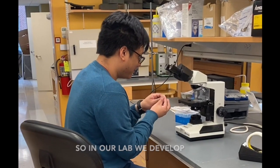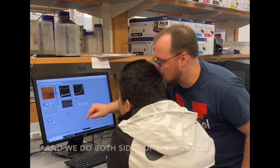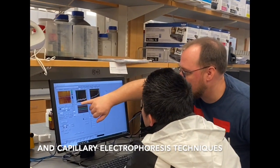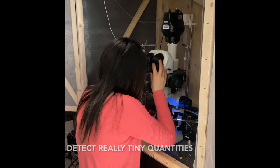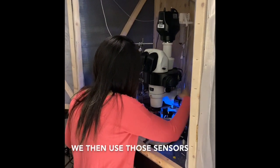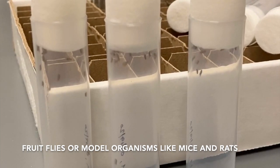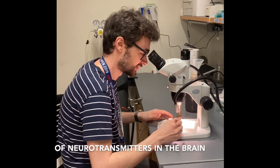So in our lab, we develop analytical tools to study neuroscience problems. And we do both sides of the equation. On the analytical side, we develop new electrochemical sensors and capillary electrophoresis techniques in order to be able to detect really tiny quantities of neurotransmitters in the brain. And then on the neuroscience side, we then use those sensors and implant them in things like fruit flies or model organisms like mice and rats to learn more about the dynamics of neurotransmitters in the brain.